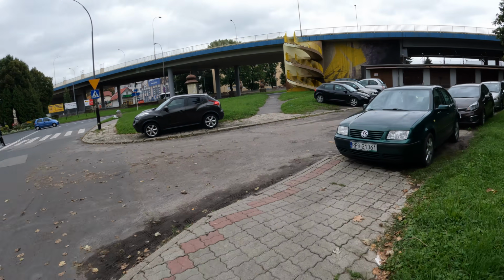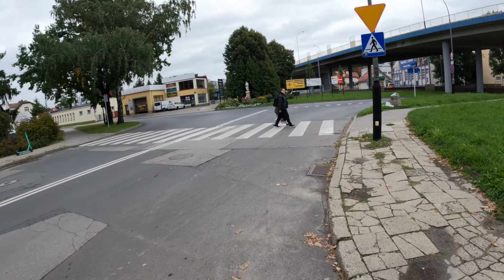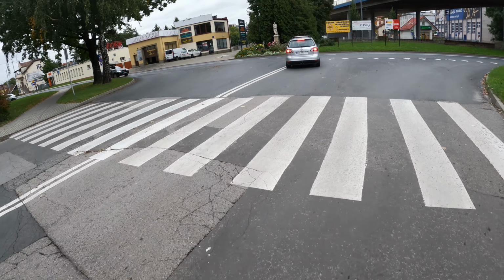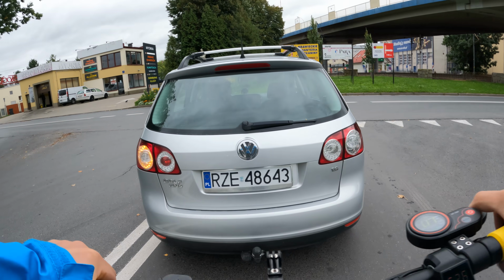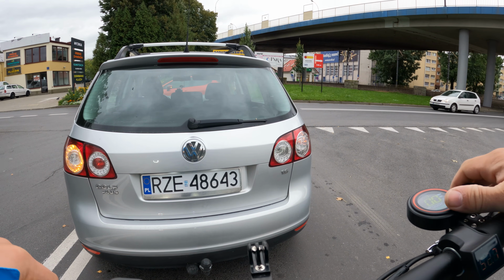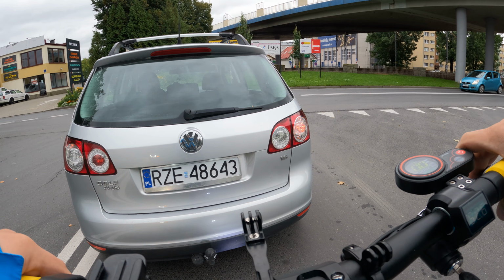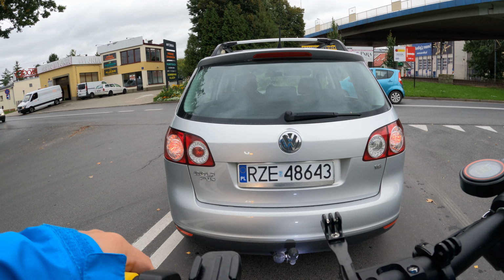Anyway, my English still. Wait, let me think. Let me just stop for a bit. Let me think which way we should go. I think we should go this way. Okay. It has a stone road which is very bumpy, and it will give us an amazing test. Oh jeez, so many cars. And she's turning.